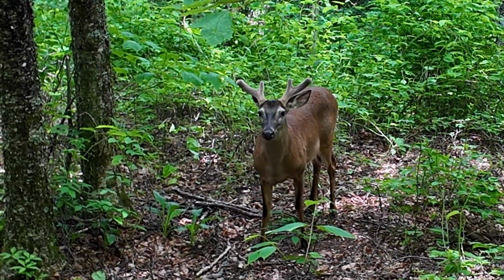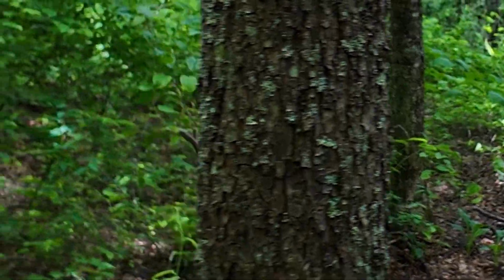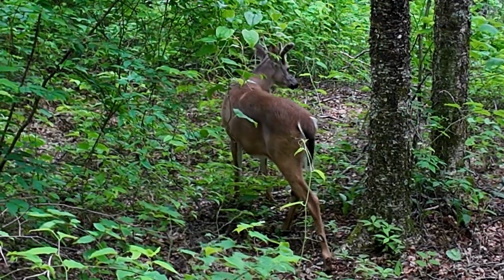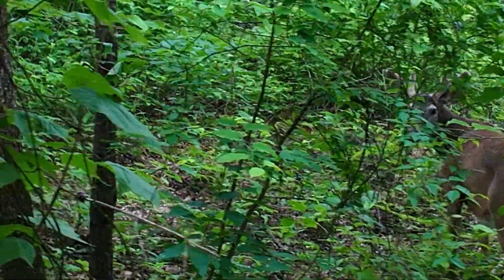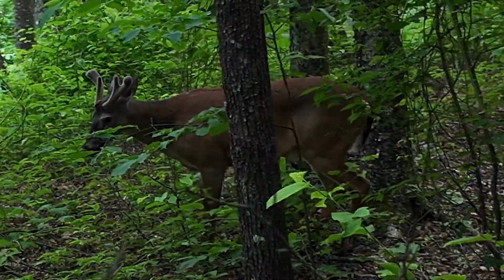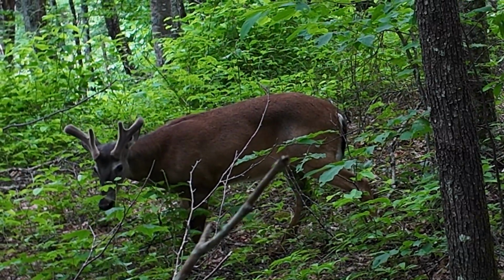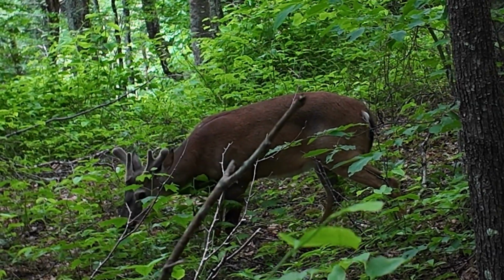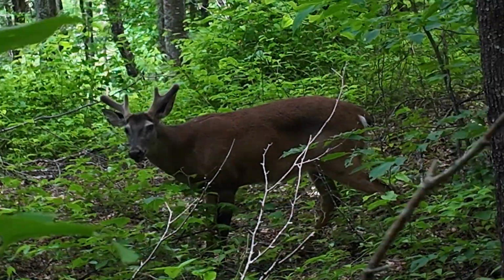Hi there, buddy. Oh, you can see the velvet on the antlers. Wow, this guy just cannot be bothered. All right, I'm just going to go past you. That's right, I'm just going to go past. That's all, just going past. Oh, you're going to come with me? Just a thought? Yeah. All right, enjoy.